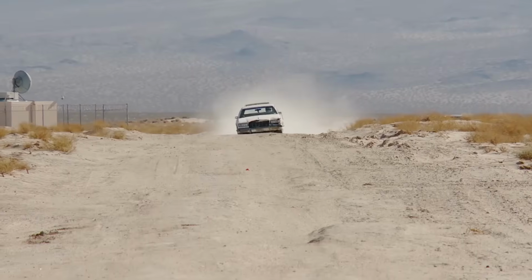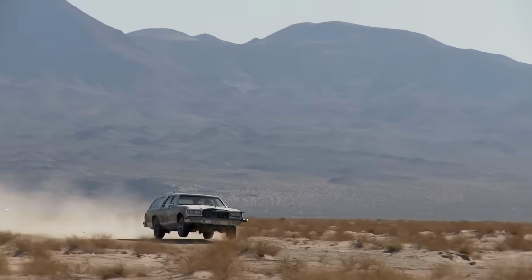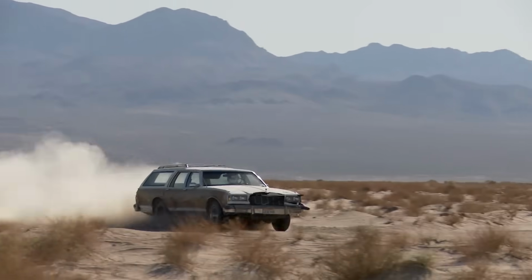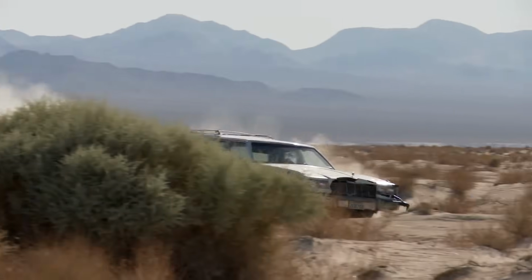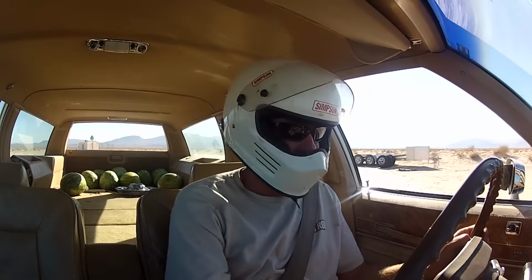I don't know who came up with this idea, but after we killed our backs jumping these things, we decided to go as fast as we could down a rut-filled road. If you really want to make the watermelon thing justifiable, I'm going to call it science. This was really about checking the plush ride quality on the van versus the wagon. And the challenge was to see which vehicle would smash the fewest amount of watermelons. So what we're doing now is the scientific watermelon test. Never mind. Ready?